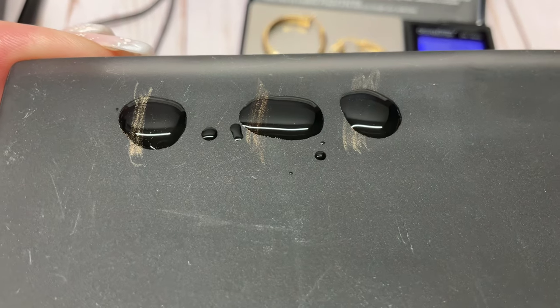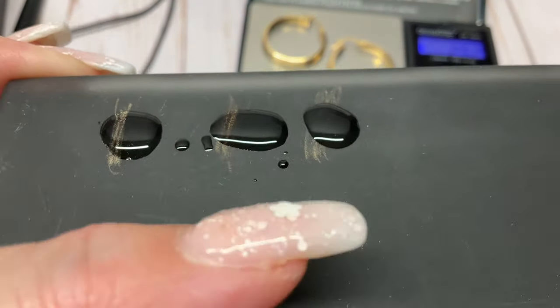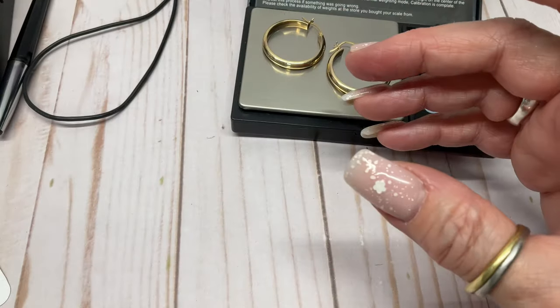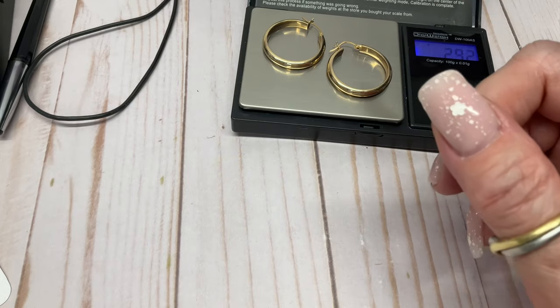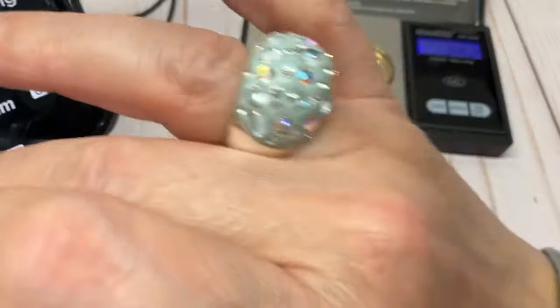There we go, guys. They are 14K. Can you see it? Line stayed with 10, line stayed with 14, line disappeared with 18, okay? And I've never asked Alexa that, so I'm just going to peek. It's probably the right scrap rate.